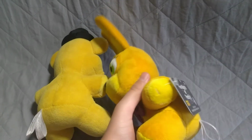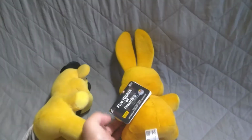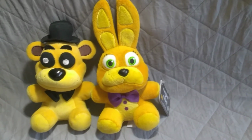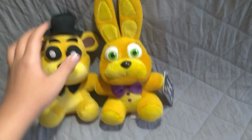Wait, I'm pretty sure the fur on his snout is the same color as Golden Freddy. It's kind of cool. But yeah, he's way oranger than Golden Freddy. I guess his counterpart would be Fredbear. Whatever, I don't know. I haven't watched the FNAF lore in a while.